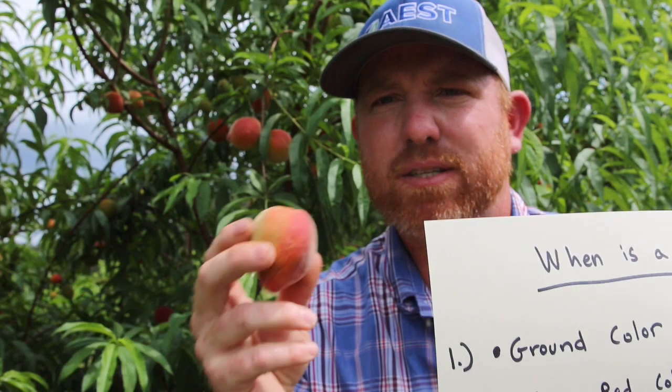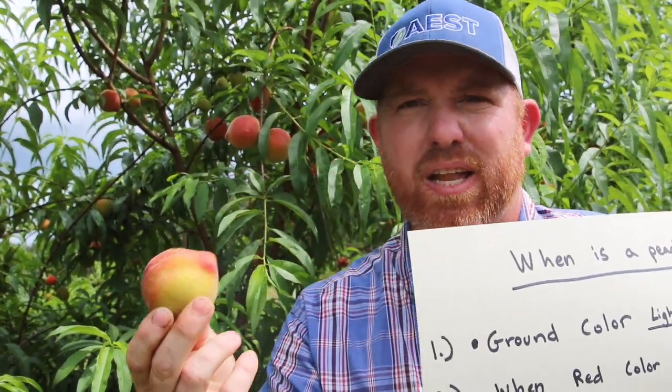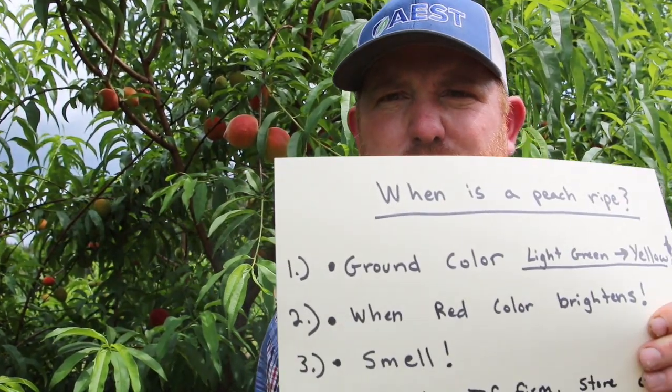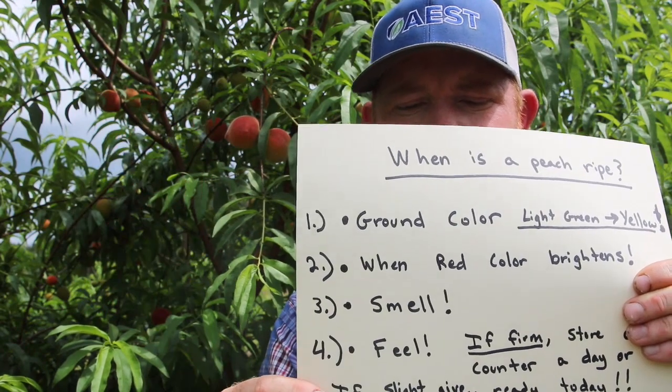Another clue is going to be smell. They're going to smell like a peach. This one I know is not ripe, and it really doesn't smell much like a peach yet. There's really not much of a smell to it, but if it smells like a peach, it's a peach and it's going to be ready to eat.